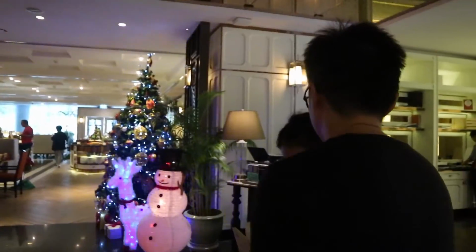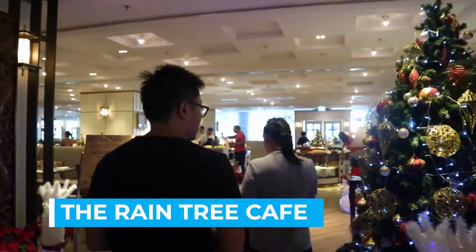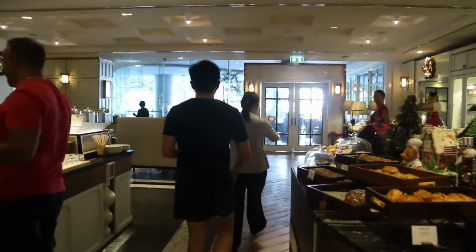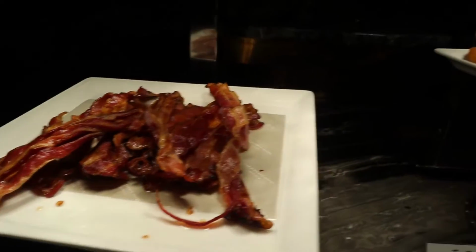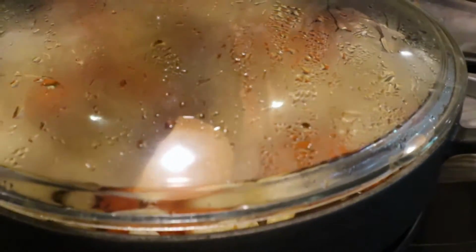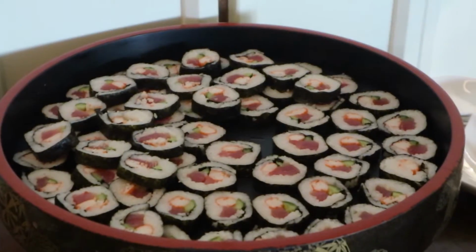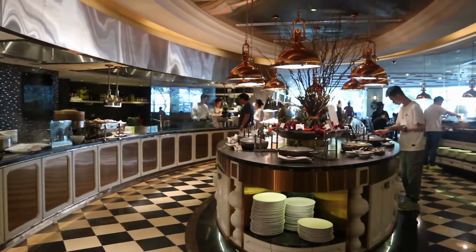The next morning, we woke up super refreshed and headed to the lobby for complimentary breakfast at the Rain Tree Cafe. We were amazed at the abundance of food varieties, including Chinese breakfast, bacon, hash brown, egg station, skewers, hot Asian dishes, and so much more. We made sure in our 7 days here that we got a chance to try a little bit of everything, and it was all so delicious.